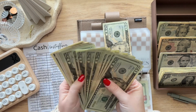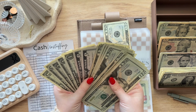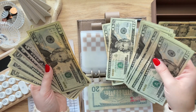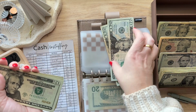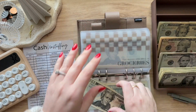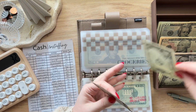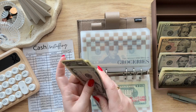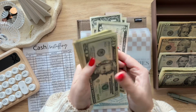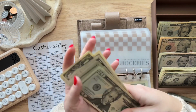So 20. Let's do, I like having some of these singles in here. So we're gonna do $40 and then take the $8 back. Yeah, so 20 and 40. And then 5, 6, 7, 8 will go back into groceries. I don't know why I already put the cash up. Okay. And we just went to Costco. That should have been put on this list, but it was not.